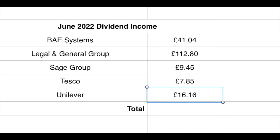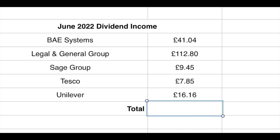So the total for June is £187.30. Now in terms of bills, that would pay the council tax and the water rates. I am always a fan of looking at what dividend income would pay in terms of our fixed expenses, those bills that have to be paid no matter what.